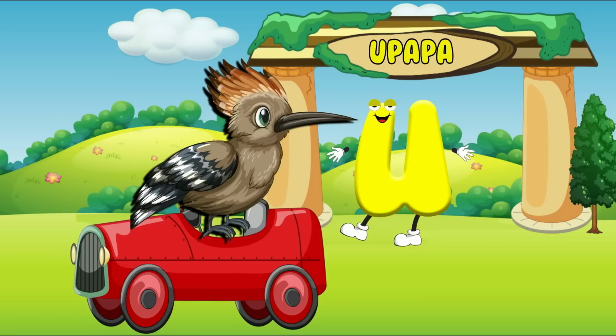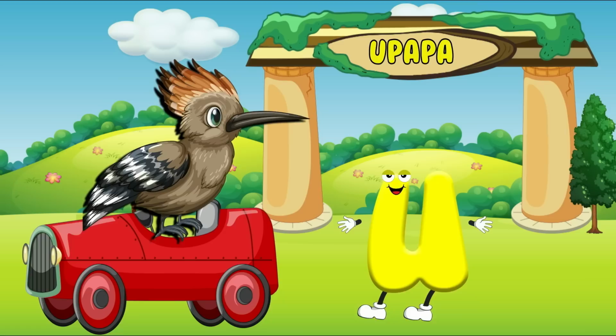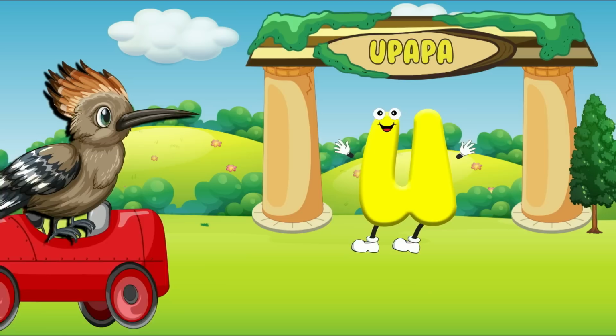Upupa birds are notable for their distinctive crown of feathers. Have you heard the sound of this bird? The sound of this bird is... So we did four animals with the letter U.